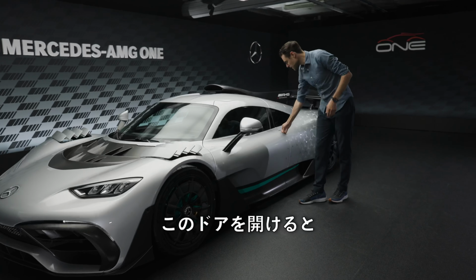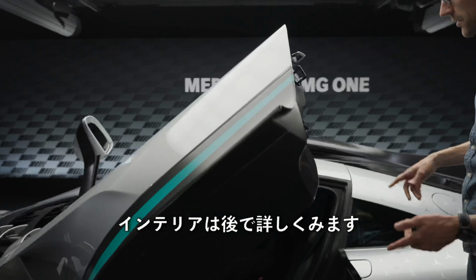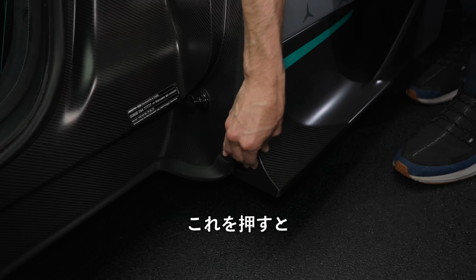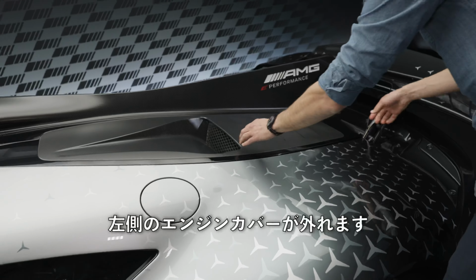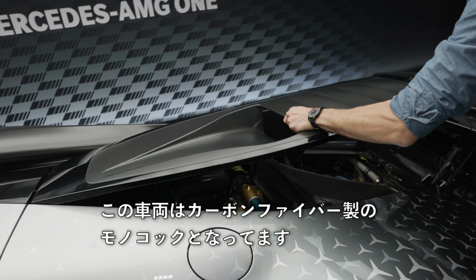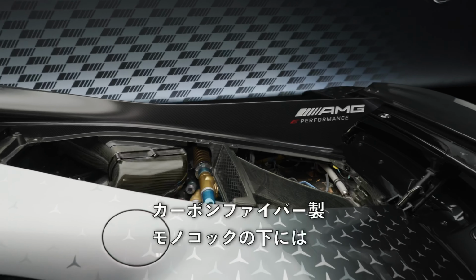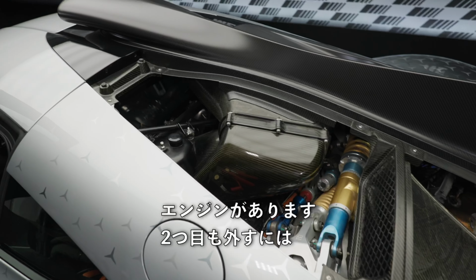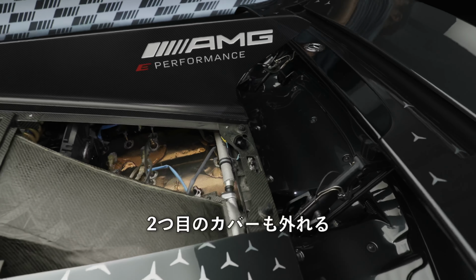And then we can already open the door here. Really interesting, of course, here spectacular wing doors. Zoom more to the interior. There's a button below here, and then when we press this one, the engine cover on the left side is being released. Here we go, we can take it off. It's a carbon fiber monocoque, by the way, this vehicle. Hopefully taking it out. Yeah, so carbon fiber monocoque underneath. And this engine there, we can even open the second one. Then we have to pull this here. So there the second cover is being released.